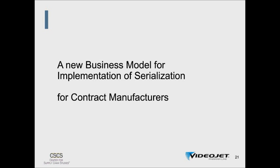So we term this a new business model for implementation of serialization. And we say this is for contract manufacturers. However, there's no reason why manufacturers can't be in on this program. And the reason we say this is that the thought occurred to us as we've gone through a number of these implementations: why are we doing this over and over again? Why is each company reinventing the wheel, sort of, by going through this process when almost 90% of the process is the same? And so how do we do that? How do we help medium and small companies move through this process as economically as possible?